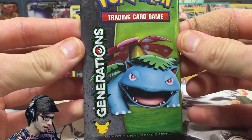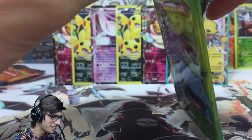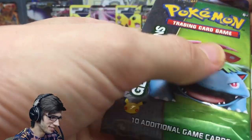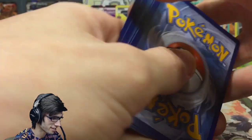But yeah. So second last pack of the Generations Custom Booster Box opening. And we still have not seen the sign of a starter. We're seeing them on the pack arts, but just not inside the packs. So this is pretty crazy right now.